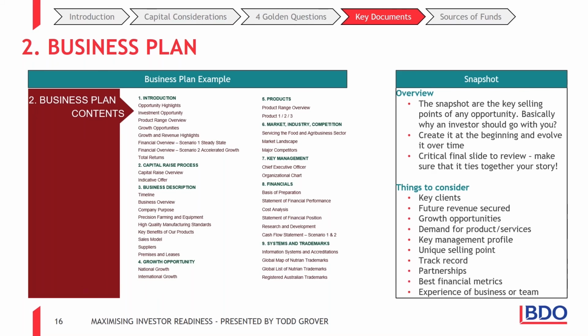And then there's a little box there of things to consider that might be your 9 strongest points. Who are your key clients, future revenue that you might have secured, growth opportunities, demand, key management, selling points. You get the idea. Track record, do you have partnerships, strength of your team, your best financial metrics. Just to give you a bit of an idea.